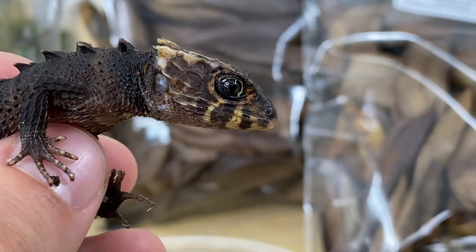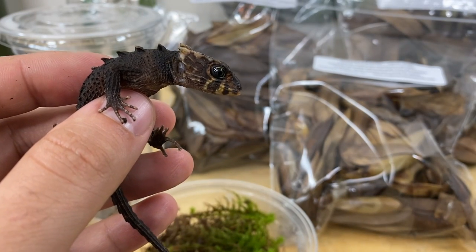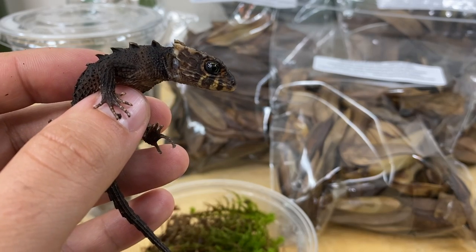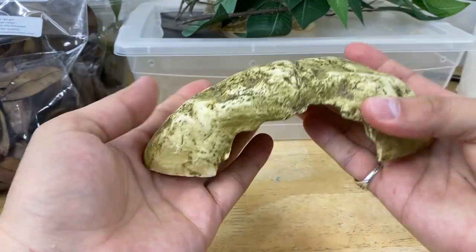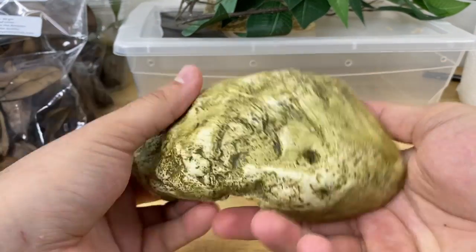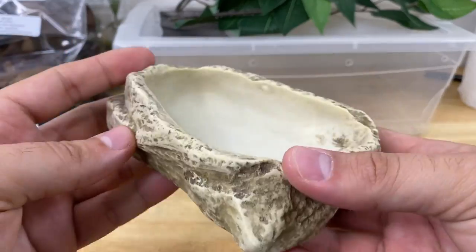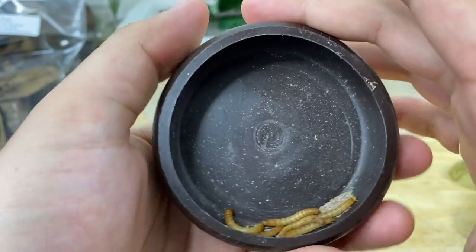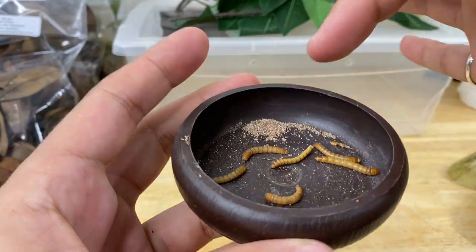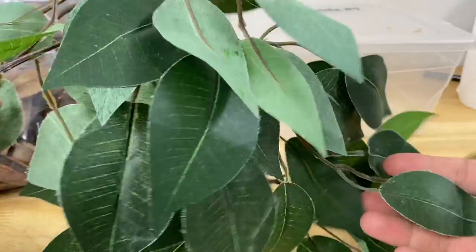So we're gonna go ahead now and set them up in a temporary enclosure, and then we'll take a look at the plants and leaf litter I picked up. So if you watch my Project Mini Dragon playlist series, you've seen me do this a bunch of times for quarantine. We have a small little cave as a hide or shelter for the animal to feel secure, a water dish large enough for the animal to bathe in and drink from, a mealworm dish for food that we can carefully monitor if they're eating the food we offer them, and then a simple fake plant to offer more sense of security.